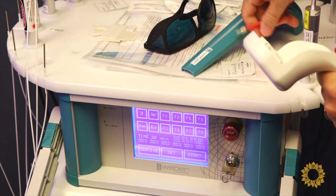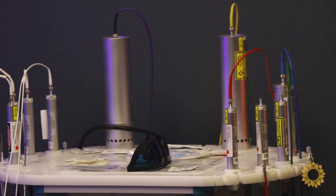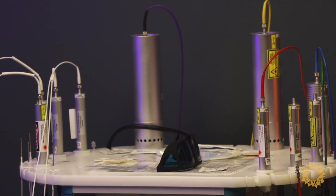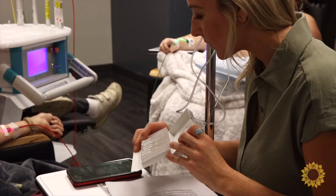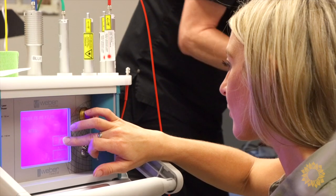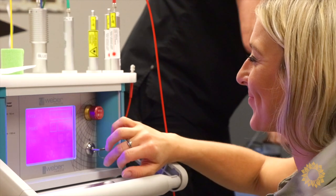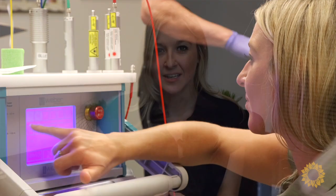Photodynamic therapy can be applied in several different ways: topically, intraarticularly or applied into the joint, intratumorally, or intravenously. Our clinic administers IV photodynamic therapy with a Weber endolaser system. The Weber endolaser system is a laser application that uses the visible light spectrum for therapeutic benefits. The term laser is actually an acronym that stands for light amplification by stimulated emission of radiation.